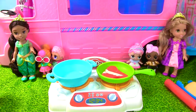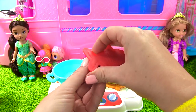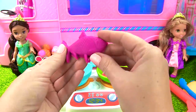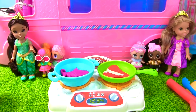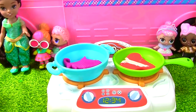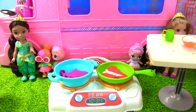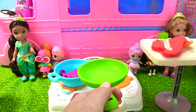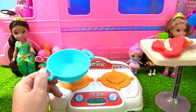Our steak's done. Before we get our steak out, let's get our fish cooking. Let's see how it looks. That looks pretty good. Let's put it in our pot. Here's our table. We'll set it right here. That's big enough to feed everyone. I think our fish is done too. Let's go ahead and get it out and put it on the table.